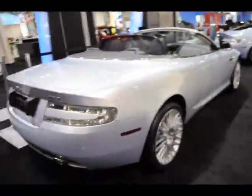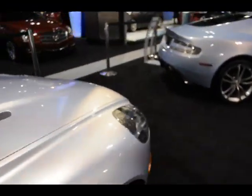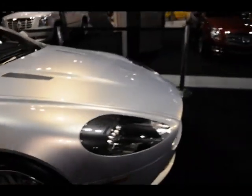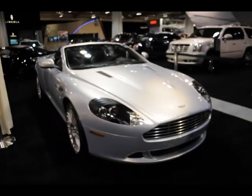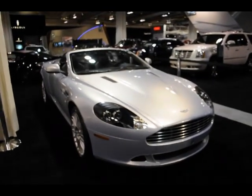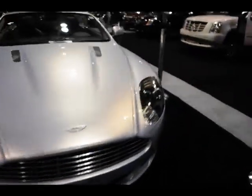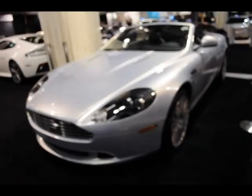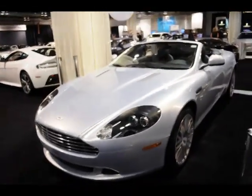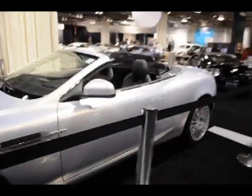And this came out in 2005. It got a freshening for 2010. And I think most importantly, it got the adaptive dampening from the DBS. That's the variable valving of the shocks, which is a little bit softer when you want it to be soft, and a little bit harder when you want it to be hard. So still a really fresh shape, still a really beautiful car. On the road, it is really sensational looking.